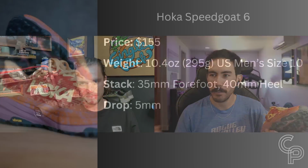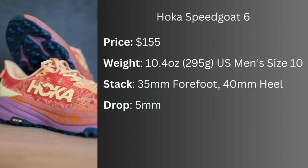We'll discuss this current Speedgoat 6. I'm going to throw a graphic up of the shoe stats right now. There it is. Pause your screen, read it.